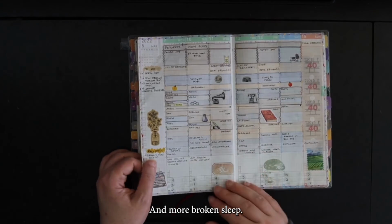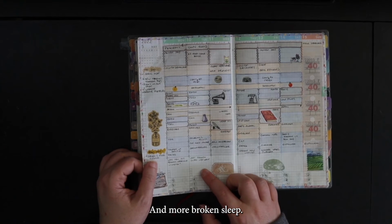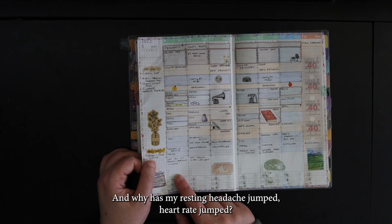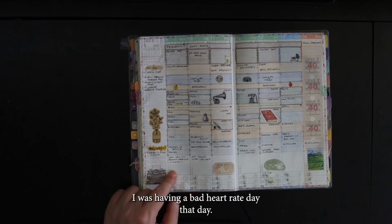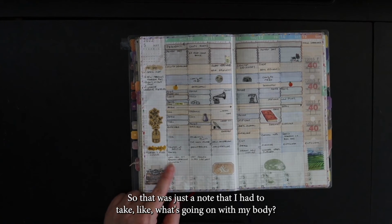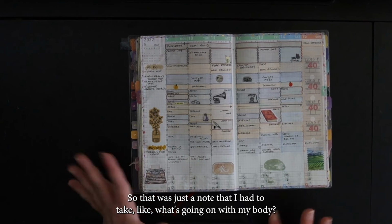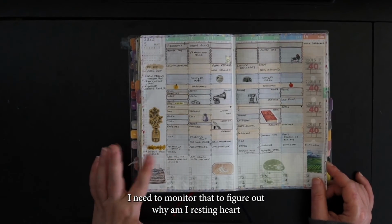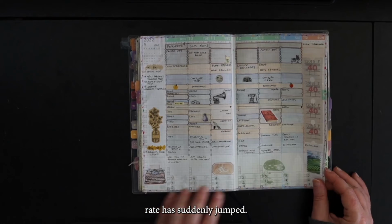And more broken sleep. And why has my resting heart rate jumped? Oh yes, I was having a bad heart rate day that day. So that was just a note that I had to take, like, what's going on with my body. I need to monitor that to figure out why my resting heart rate has suddenly jumped.